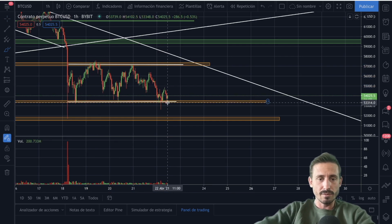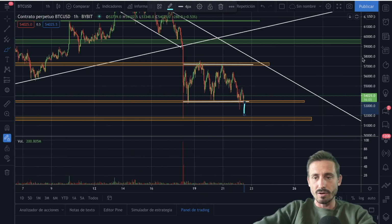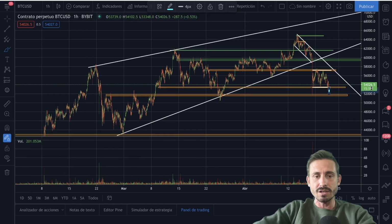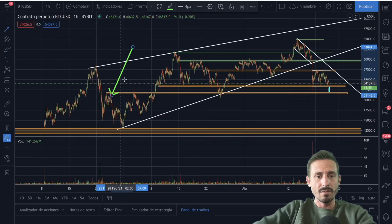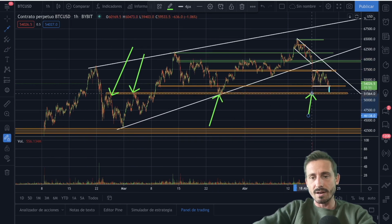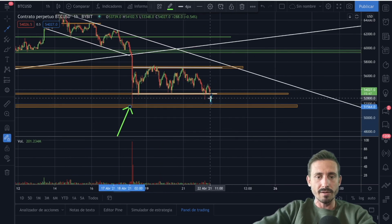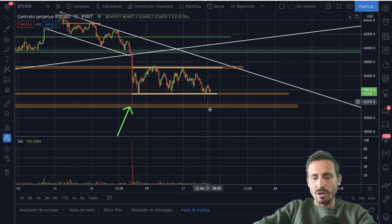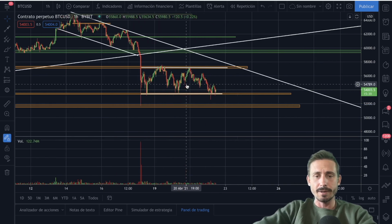If we break the 53,000, we've had a little wick down here. If we break down with a decent amount of volume, next stop $51,800, which is major support from this inverse head and shoulders pattern. Right over here we can see this major support. We wick down, as you can see right over here. So this would be the first stop, guys, in my opinion. I do not see the Bitcoin price going below these levels. It all depends on the sell-off, the pressure.